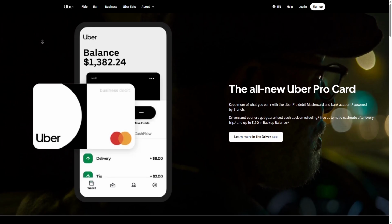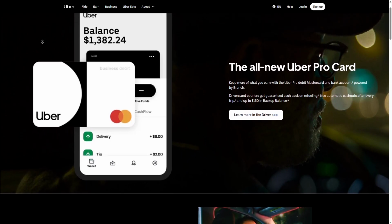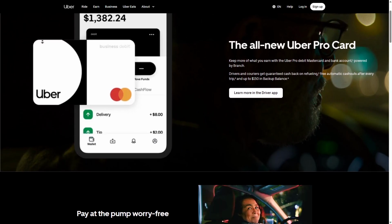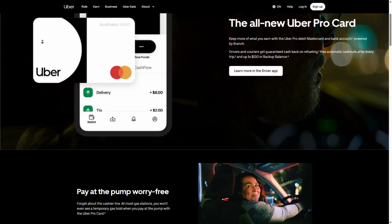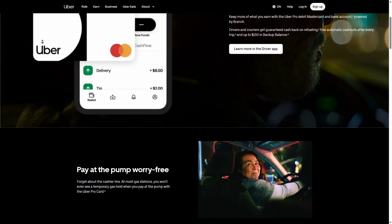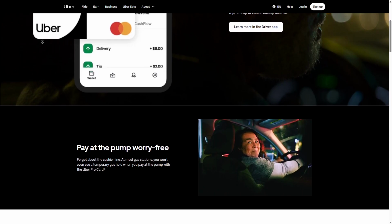The Uber Pro Card comes with a rewards program designed specifically to help Uber drivers save money on everyday expenses like fuel, EV charging, maintenance, groceries, and more. But many drivers don't fully understand how to activate, track, or redeem these rewards. So this video will break it all down in a simple step-by-step way.